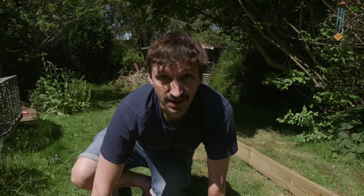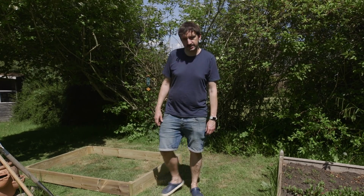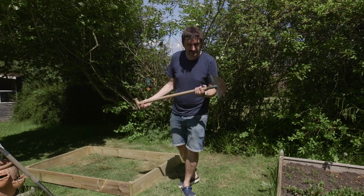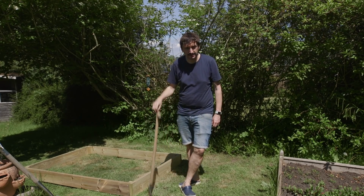So there we go, the frame is built. So next we're going to position the raised bed where we want it to live, and then I'm going to use this tool I found in the shed. I didn't buy it, it was here when we got the house. I think it's for doing edges. I'm going to use this to mark out the area we're going to have to dig.